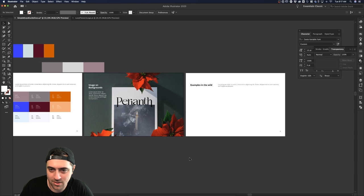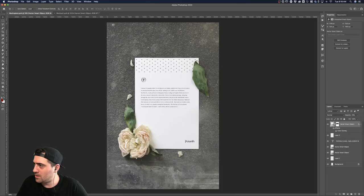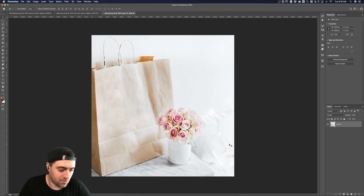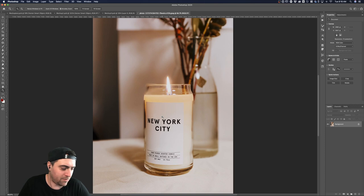All right, so more examples. Let's see here, what else we got? So I made these mockups, and essentially, really quickly, what you guys can do, let me see if I've got examples. So if I wanted to, we'll pull this into Photoshop really quickly. I've got this candle that I just got from Unsplash. So it's already just a stock photo we can use. We don't have to worry about licensing or any of the issues that come with that.